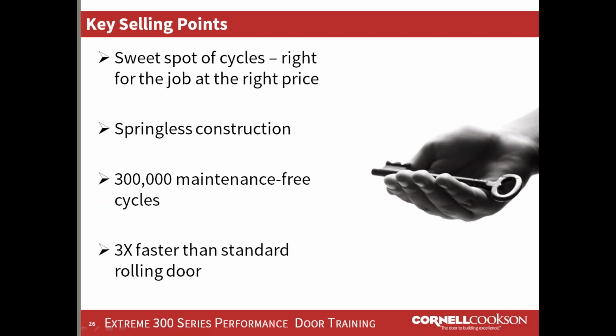It has that springless construction. Springs are springs, and eventually they will have to be replaced. So this springless design is really a nice feature. Those 300,000 maintenance-free cycles, 3 times faster than a standard rolling door. That speed is definitely something that I saw firsthand. We actually have a 300 insulated door next to a standard insulated door at one of our buildings, and we were able to operate the 300 door open and close before the standard door opened. So it definitely can. That was something that was eye-opening for me, and I think you'll see that as well.